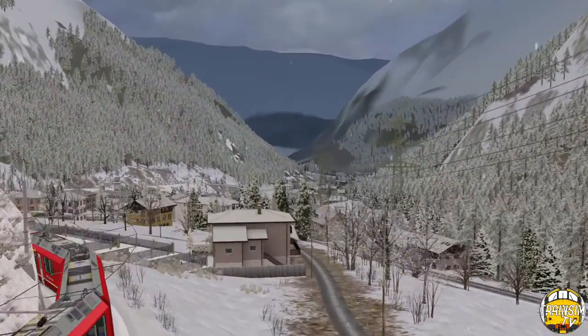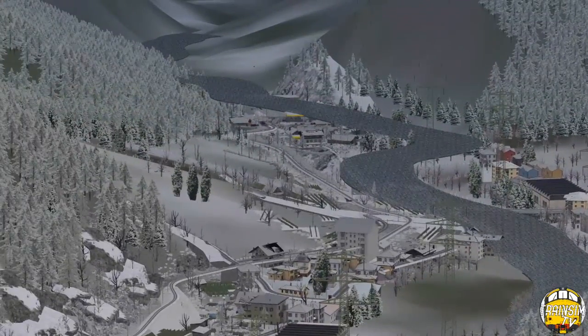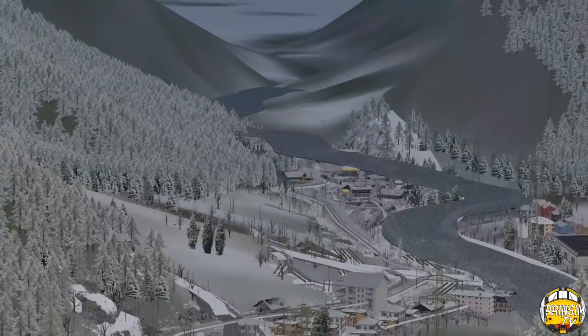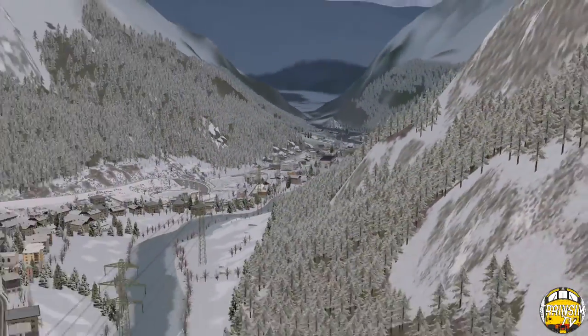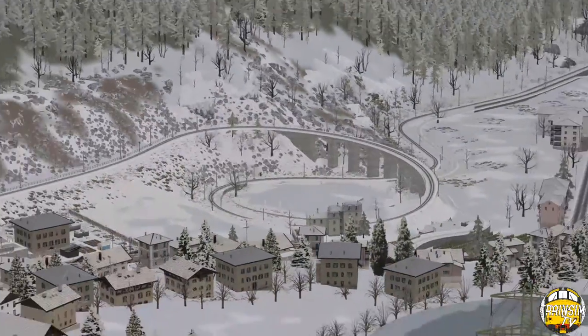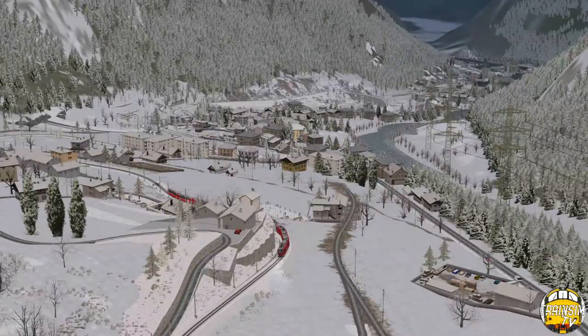Now that view as well, so we've travelled all the way down there. So if you look, you might just see the track down there. So the spiral viaduct, we've come from all the way down there as well, which is there. You get a good view of that.